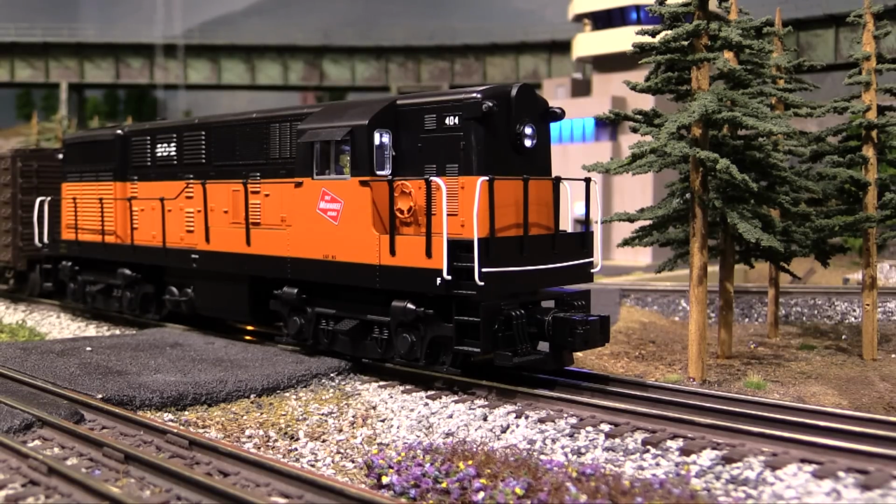Ready to roll it out. I've got some assorted rolling stock behind the H-16-44. Unfortunately, at this time, I do not have a Milwaukee Road caboose, so I've got a UP caboose as a stand-in. Anyway, let's go ahead and move it out.